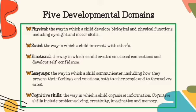First, physical: the way in which a child's biology and physical functions develop, including eyesight or motor skills. Next is social: the way in which a child interacts with others. Children develop an understanding of their responsibilities and rights as members of families and community, as well as the ability to relate and work with others.